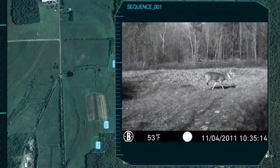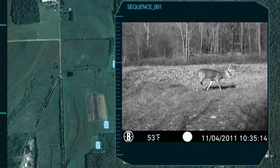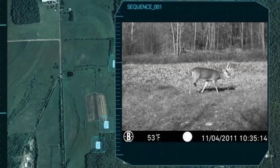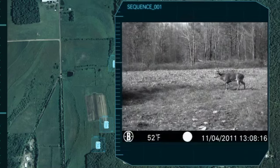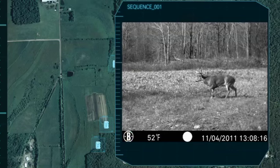First photo coming through, it's a beautiful 2-year-old, probably about 135, 140 inch deer. And you can see he's long and lean, and most people are going to shoot this deer. But look at this next photo. This is Stickers walking through the same exact location just hours later. This is what a truly mature buck looks like.